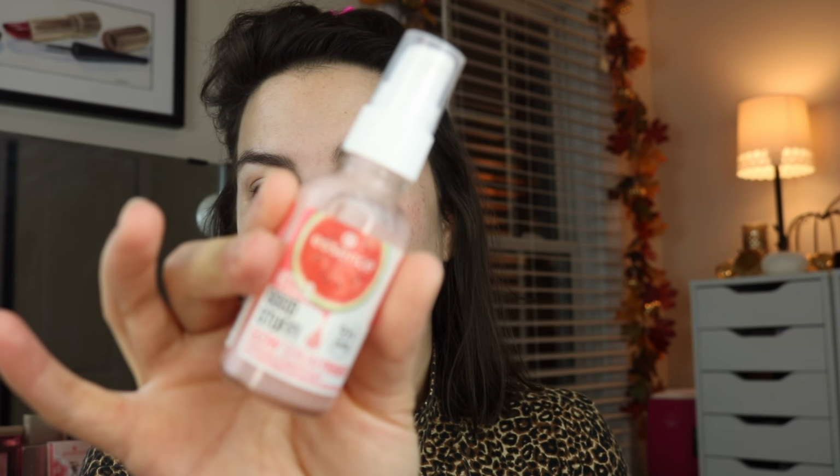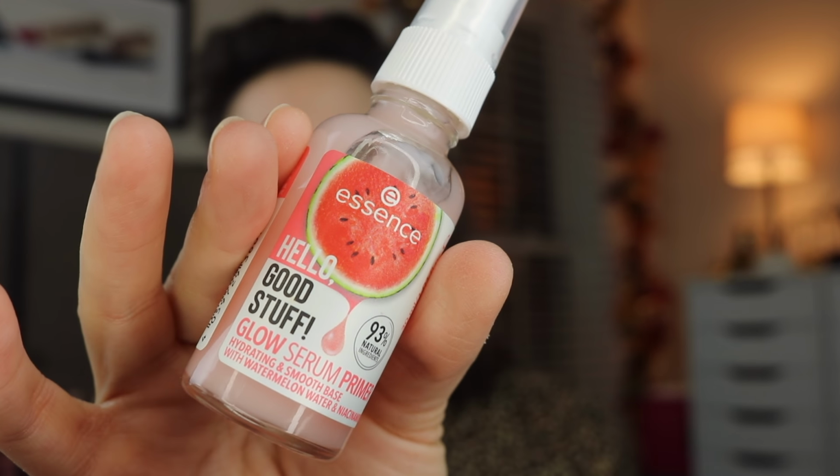First thing I pulled out is this little primer from Essence. I hadn't used this in a bit, the Hello Good Stuff Glow Serum Primer, 93% natural ingredients. Whoa! Some just shot across the room. There we go, there's a pump. Oh, it smells good, like melon. Very hydrating, thin, but yet I really feel like an added layer of hydration has been added on my skin.